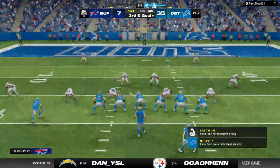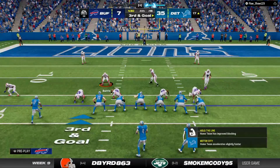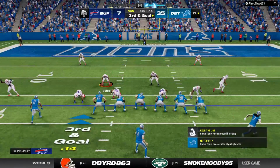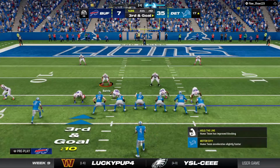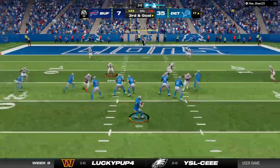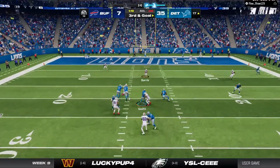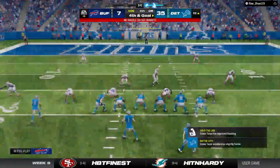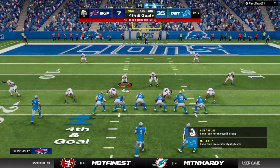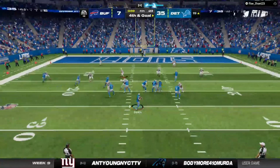And it has been a good game for them. They haven't been pressured very much today, but on back-to-back sacks, maybe the defense is starting to figure something out. Now on 3rd and long, they'll look to throw. And he's going to go down again. Not what you wanted there. It goes as a sack and a loss of a yard, and now it's 4th and goal.